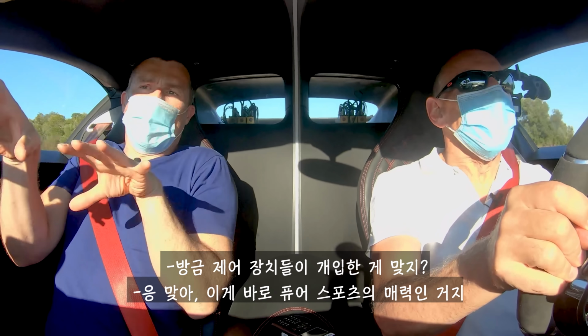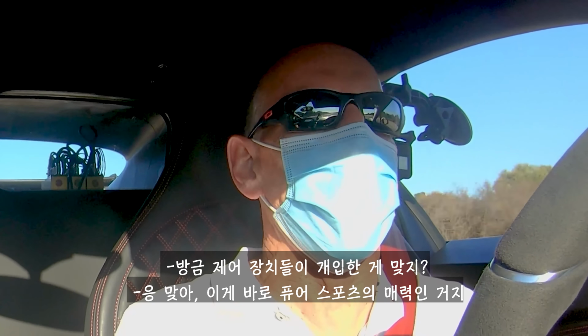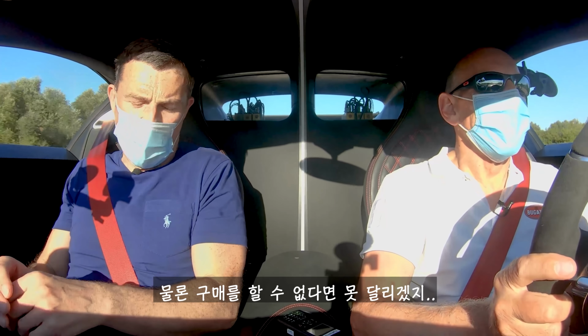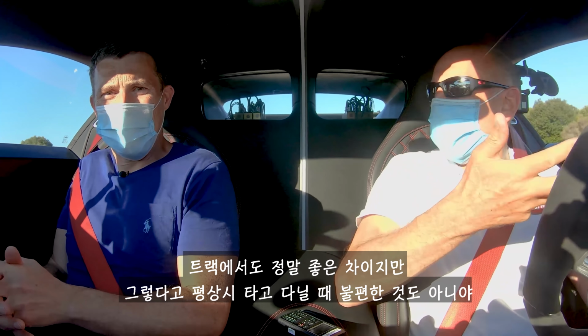On the electronics, cutting in a bit there. Yes, that's what the PS Sport's all about. So you can track this car. Anyone who says you can't track a Chiron is wrong. Well, you can't if you can't afford one. It's fantastic on the track, but not at the expense of ride quality.